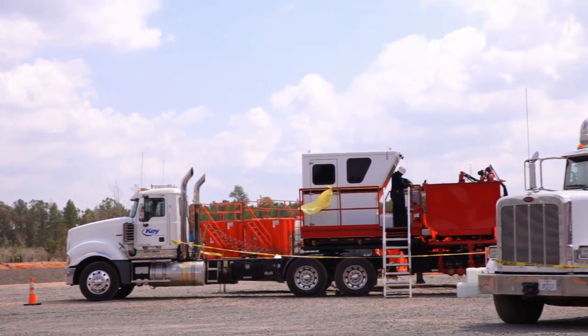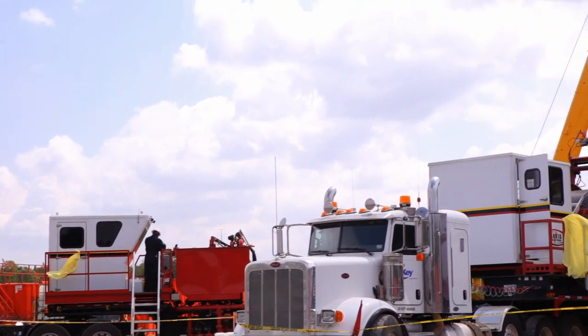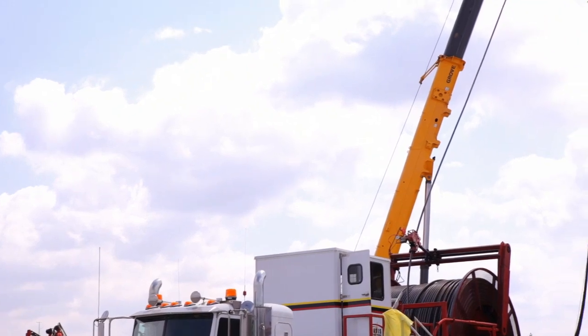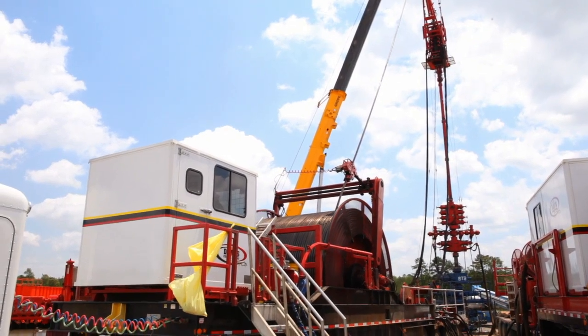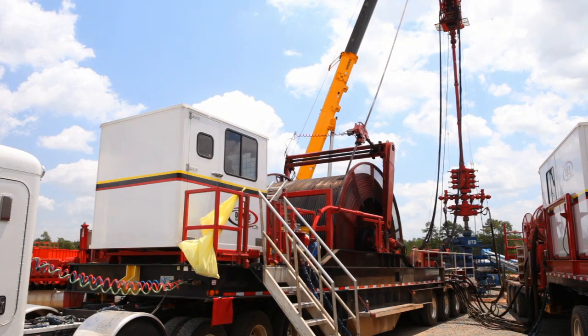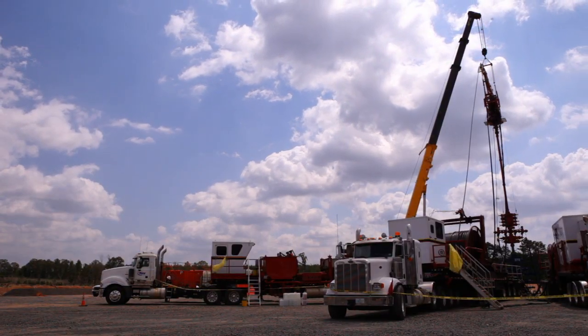There's a pump truck. This is a two-piece unit, so we have a reel trailer. We have a separate truck that carries the reel and the pipe. And then we have what we're in right now, the wet kit. It's the PTO-driven hydraulic motor that powers all the hydraulic equipment on this location, except for the pump truck. It is individually run on its own horsepower.